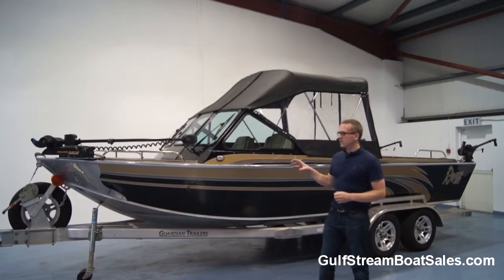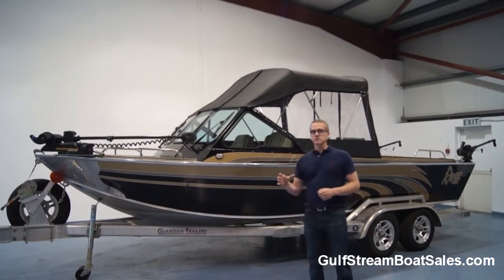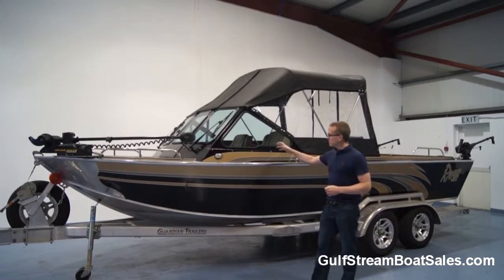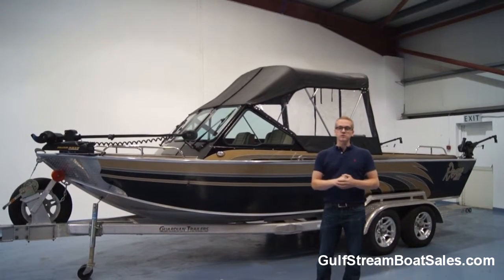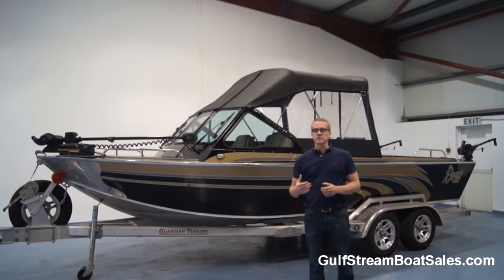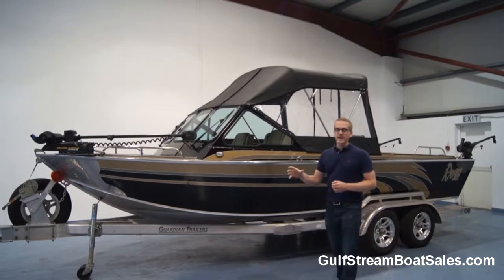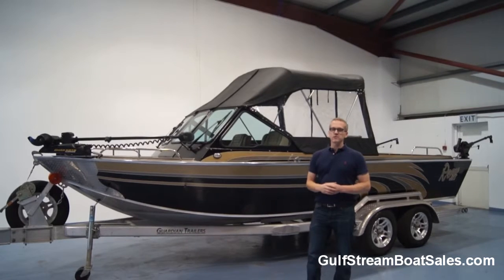Today we're taking a look around the Rogue Jet Fastwater 21. This is a very unusual boat in this part of the world. It's an all aluminium boat, hull and deck. It's fitted with a Yanmar 240 horsepower turbo diesel engine that's matched up to a jet drive, so it's a jet boat. It is a 2010 model and it has only around 45 hours on the clock.